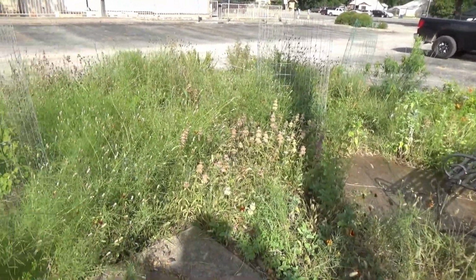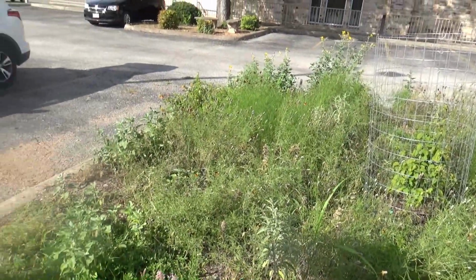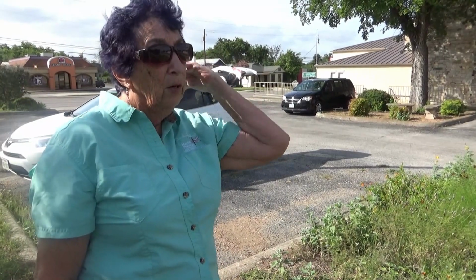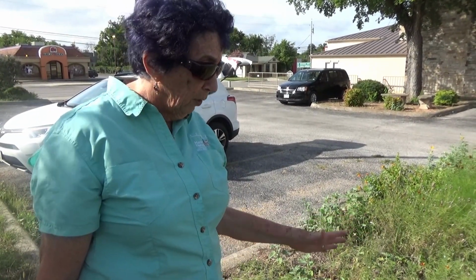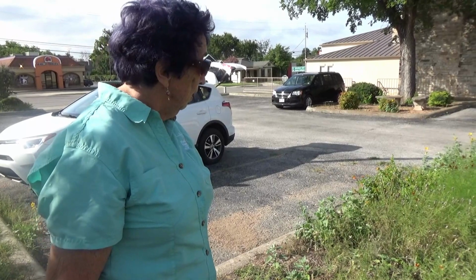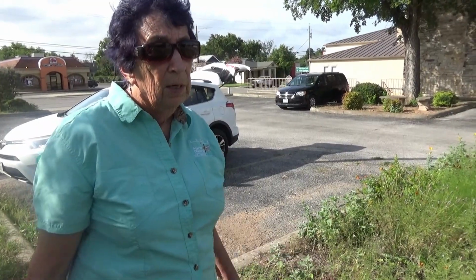How often do you come out here to tend the garden? Probably every week. I haven't had a regular day because most of my garden club can only do it on the weekend, but I would like to set up a regular day just to clean up and pull up things. And we have a few places where we have to fight the Bermuda, and then there's always the trash because we're on Sidney Baker and the wind blows this way.